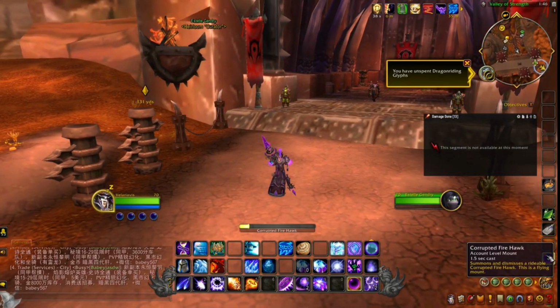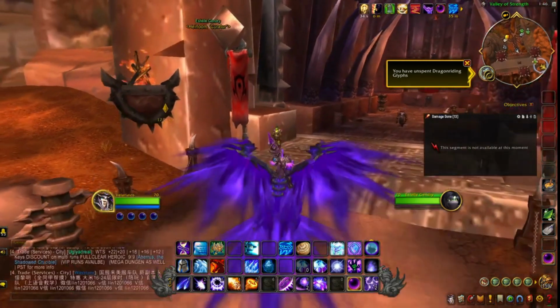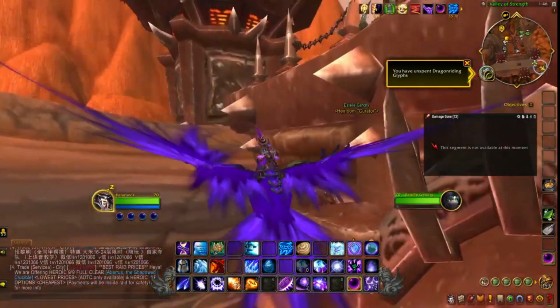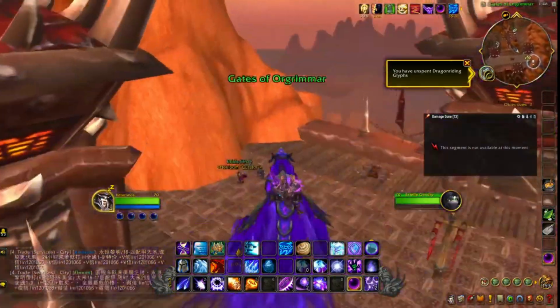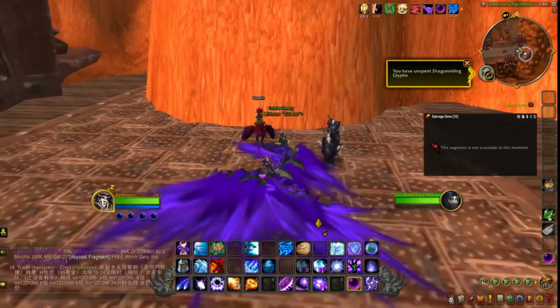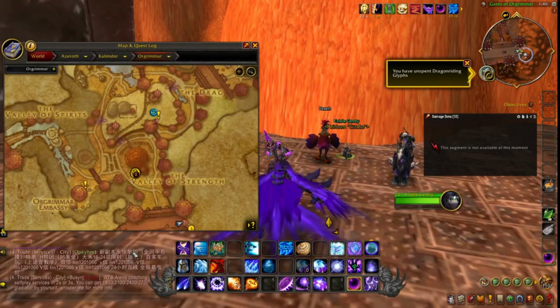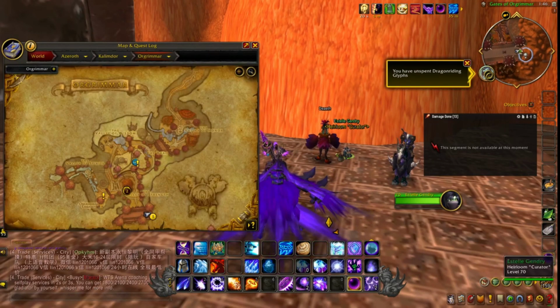So I decided to go on my mage, a little bit more accessible in terms of porting. I don't have the port for Orgrimmar on my other character for some reason. I could have easily gotten a port, but I decided to go on my mage anyways and just port here. So we're in Orgrimmar, and we're going to be heading outside the portal room, located just here on the gates of Orgrimmar on the very top.